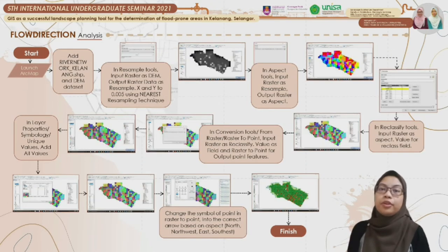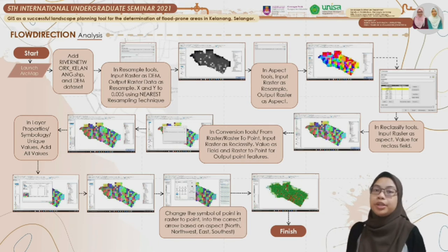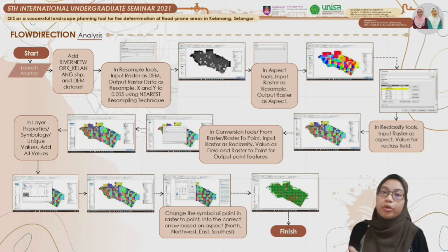Moving forward is flow direction analysis. We use River Network Kelanang and DEM in the beginning to perform resample, aspect, reclassify, convert raster to point, add all values and change the points to specific areas as mentioned in aspect. For the final product, we can see the flow direction in each cell on the DEM dataset.